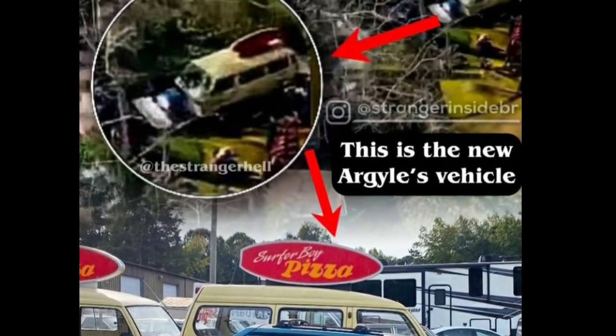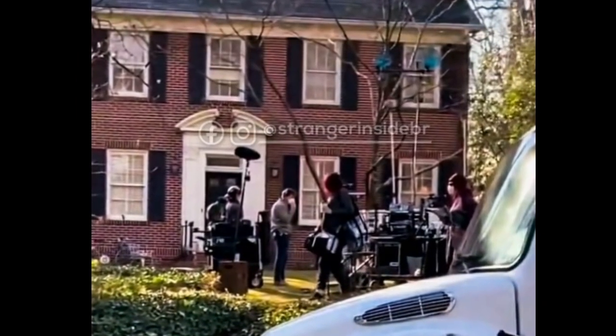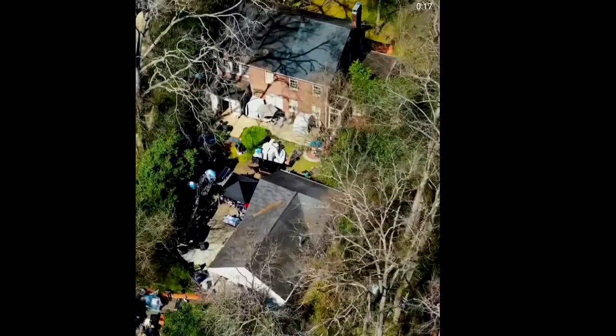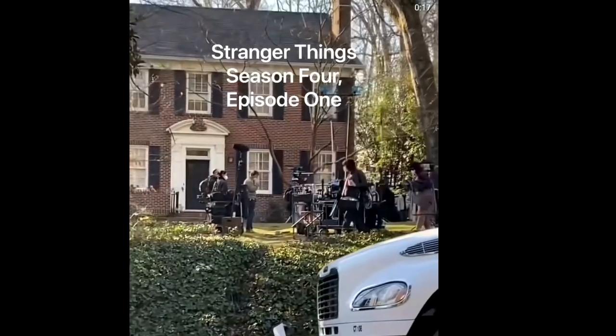Because of this van being at this house, other people speculate that this could be the Byers' new house, and the scene here is not from Hawkins. There are rumors that they are actually filming the first episode of Stranger Things Season 4.